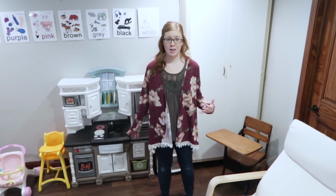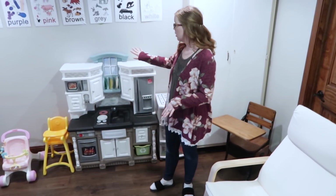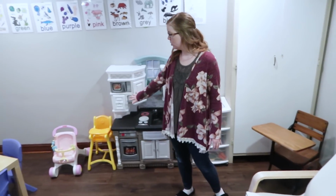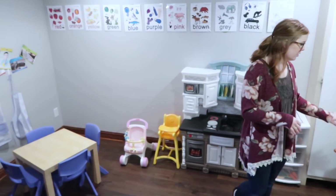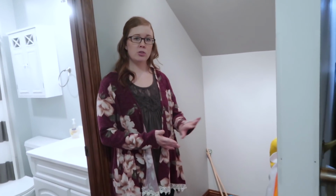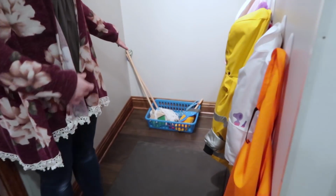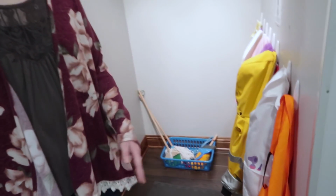I've adapted this a lot over the years, but this is basically our dramatic play room, where we have our kitchen, a little table, we bring the dolls in here, we've got this little desk that the kids can use. Over here underneath the stairs we have our dress-up clothes and some fake cleaning toys for the kids. They love to play that.